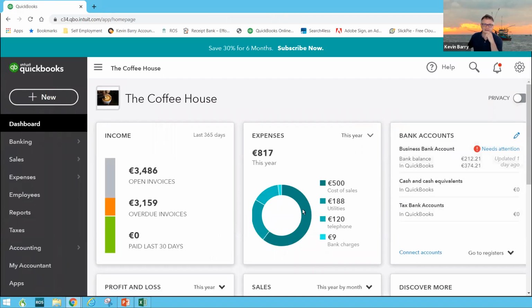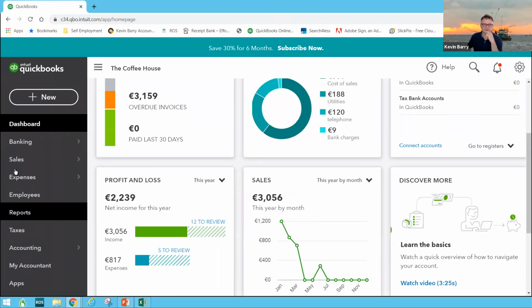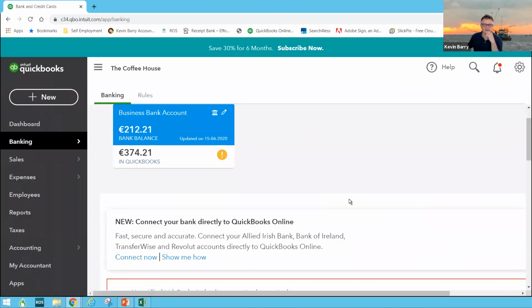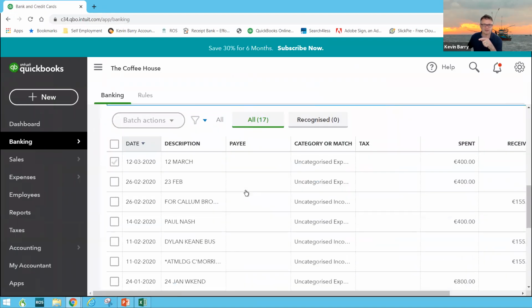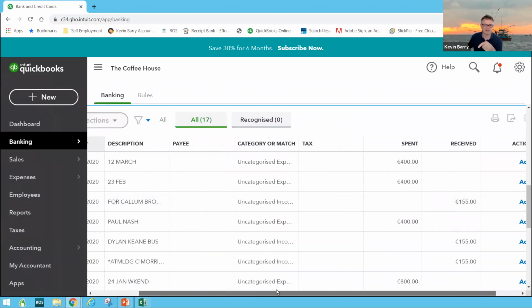But here then, just to show, I was showing there was items to review. And when I go into banking, they upgraded this morning. It's got 3 places: for review, reviewed, and excluded. So I'm going to show for review here. So it's asking me, what are these about? He has them all on categorized expenses. So there's different people who are paying different money in the coffee shop. But it doesn't know that yet.